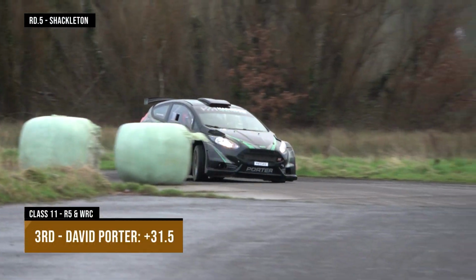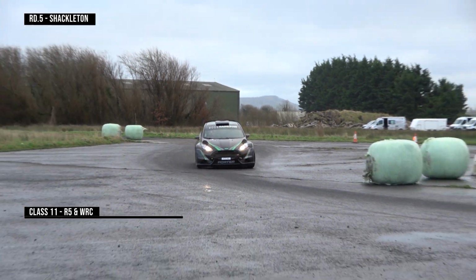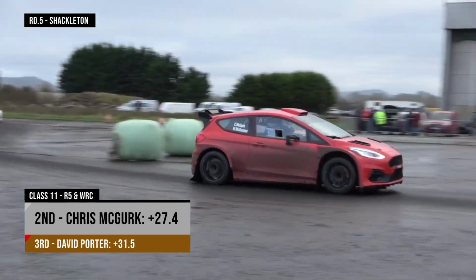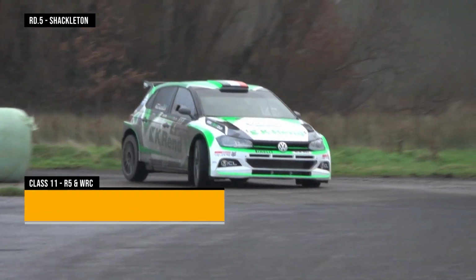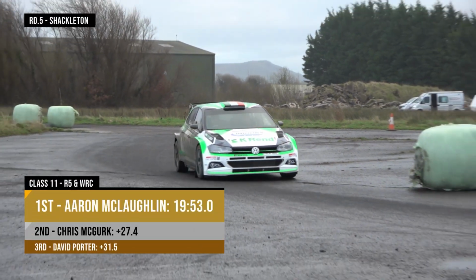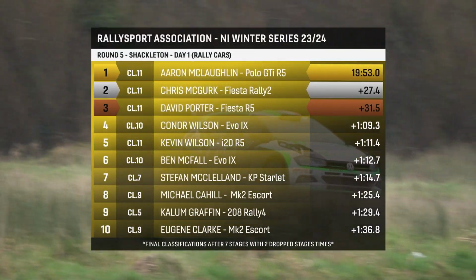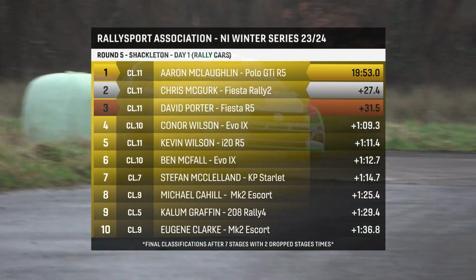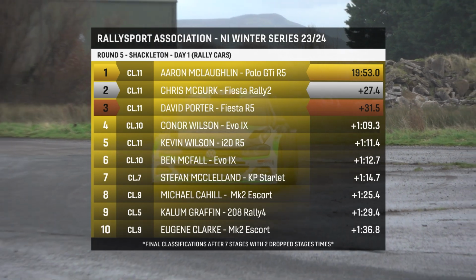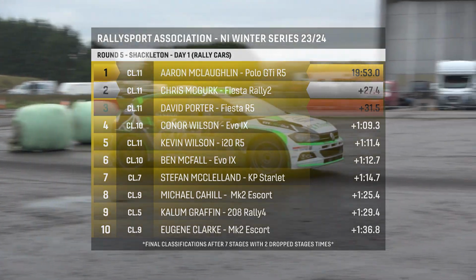On then to Class 11, and David Porter has a good day out in the Fiesta to take third. Chris McGurk comes home in second place. But I think it's safe to say that Aaron McLaughlin now has the Polo R5 all figured out as he takes the Class 11 win. And it was the same in the overall result, with the R5 and Rally 2 cars dominating, with Connor Wilson putting up the closest fight in the Evo in fourth, and Stephen McClelland takes the two-wheel drive honours in seventh.